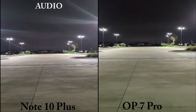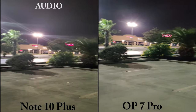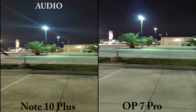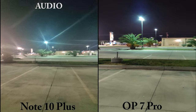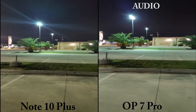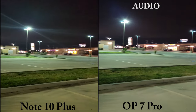Again, let's check out the stabilization. I'm just holding the phones. Again, I wish I had the ability to switch lenses on the OnePlus 7 Pro like I have on the Galaxy Note 10 Plus. Look, wide angle. I can zoom in. Nothing for OnePlus. I hope they can fix that with an update. Not sure, but I wish they would.